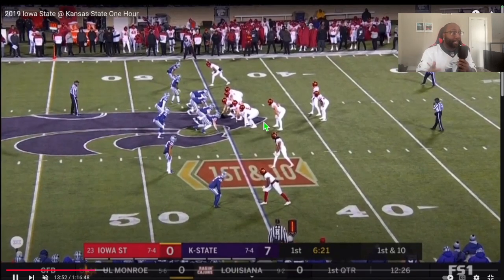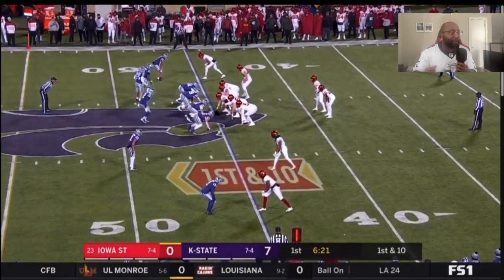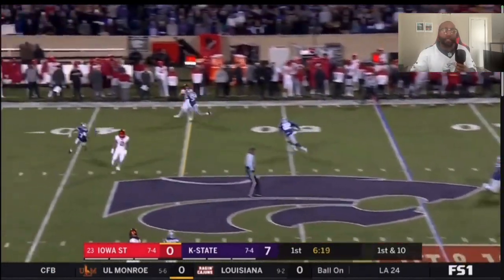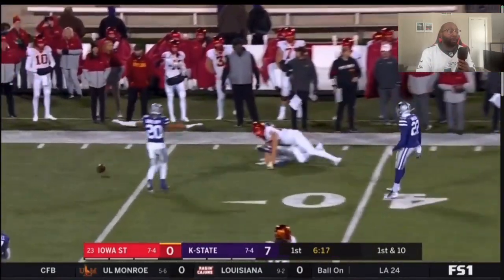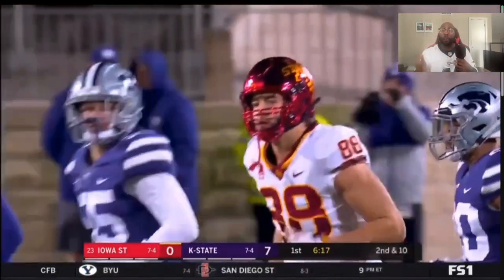So what happens here? They check it. Shout out Brock Purdy. That's how long ago this was. Brock Purdy was still in college. He checks out of a run. They pass. It's fully man coverage. The linebacker makes a pretty good play on the ball there. Incomplete. 2nd and long now.